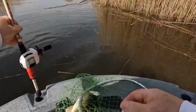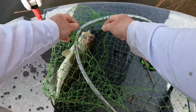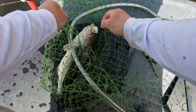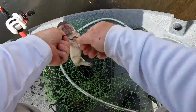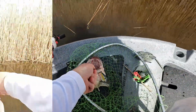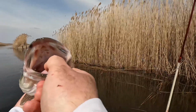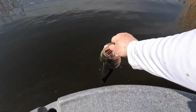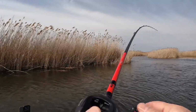Oh, come on now. Definitely pretty fish. Definitely not as big as the last two, but man, he hit it, missed it, and then I watched him follow it up. I was going to do another cast over there to try to get him, but I didn't have to, which was nice. Not a bad looking fish at all, but definitely not a contender for the tournament. All right, let's get you released. Thank you for the bite. Appreciate it, dude.